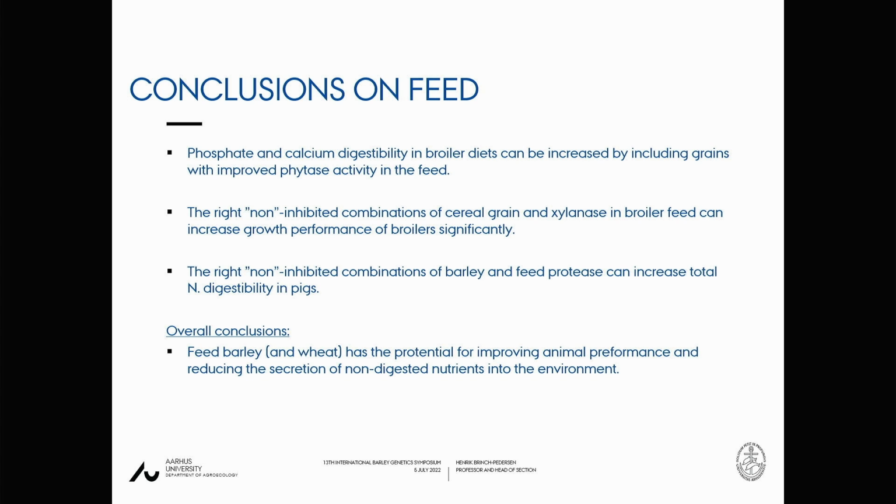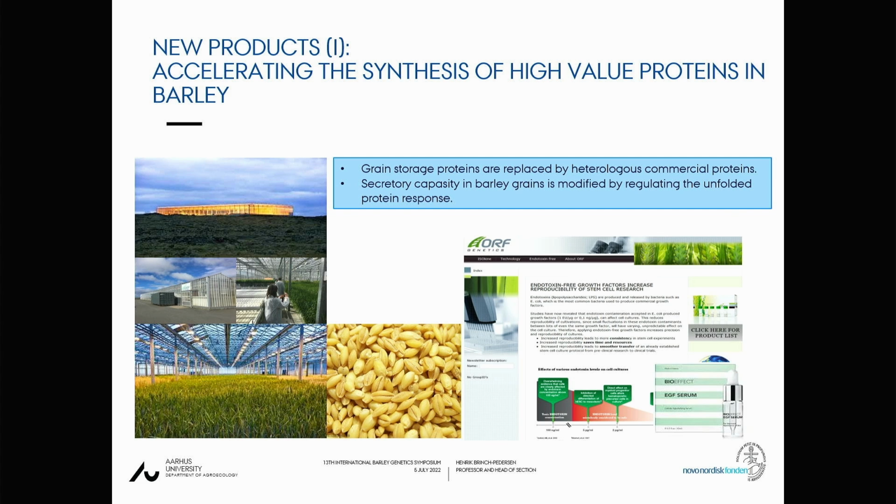I have a few slides more because this was only on feed, but I just want to pay your attention to barley being a super useful and interesting crop to work with. I worked with it for many years, and this is a focus from a project we finished together with a company in Iceland called Orf Genetics that's using barley to produce pharmaceutical proteins and different proteins. They have these huge greenhouses where they produce them in the grain.